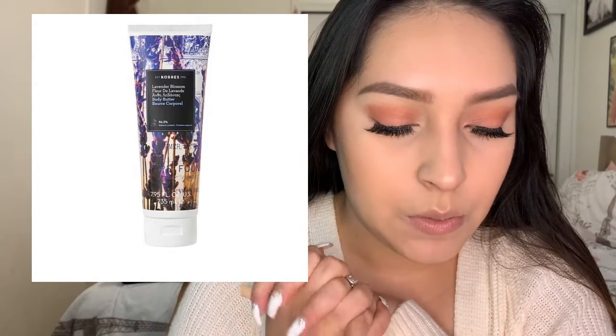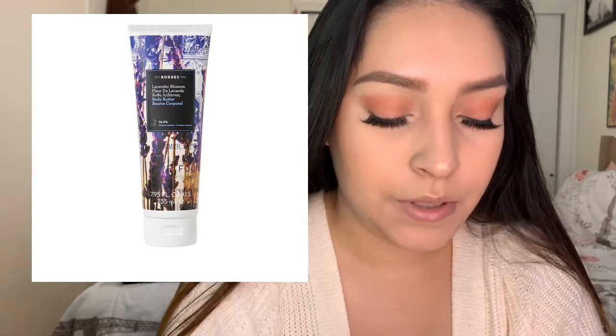And then the last thing that I got, which I'll insert a picture of here somewhere on the side, was the Cores Body Butter, and that retails for $32. I got the scent lavender. I don't like anything lavender. I don't like candles, bath bombs, anything that's lavender scented. It's not for me. I won't use it. I don't like it. So I give it to my mom. If it would have been a different scent, then I would have used it, but unfortunately it wasn't.